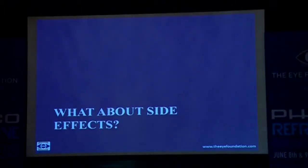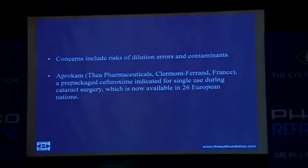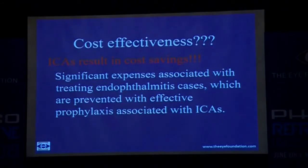Now, what about side effects? The safety of moxifloxacin has been well studied and well documented, even with OCTs and your SPMs. So it is a very safe drug, in fact. And there are concerns with dilutions and contaminants, but we are coming up with pre-packed drugs which will fix this problem. And what about cost effectiveness?